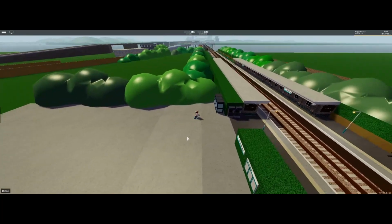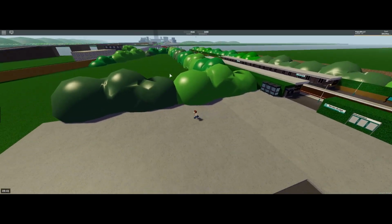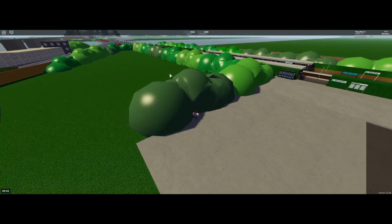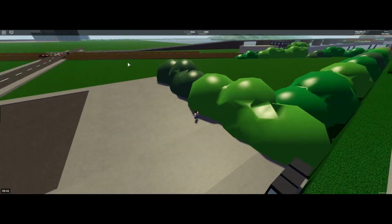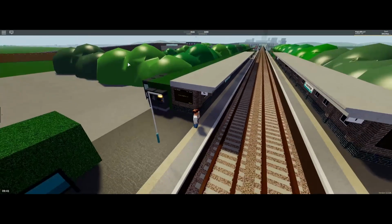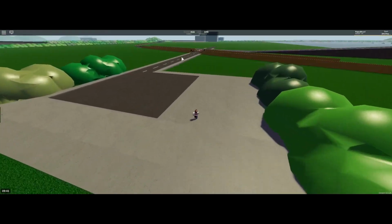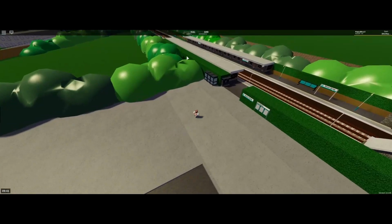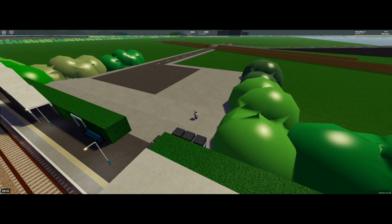you can see just by the bridge, there's these leveled tracks, like high tracks, and they're currently not in use. Well, I've never really seen a train use them, so they're not really in use. So I'm thinking Express could be using these tracks. Right, okay. Moving on to this road here.